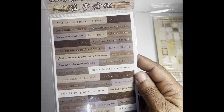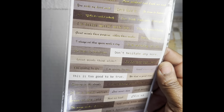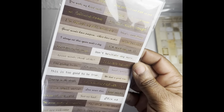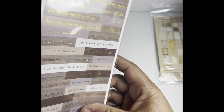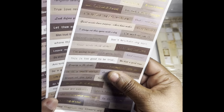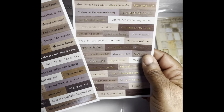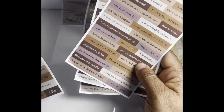And then the next thing that I got was text stickers. Don't hesitate anymore, chin up. This is too good to be true. So it's got the tans and purples and white and gold lettering. See. Oh, this is way more than I thought. It's all four pieces. Okay. They're all good and they're all different. Oh, perfect.